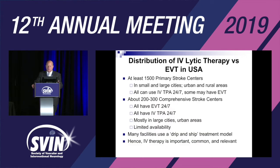What about the distribution of IV lytic therapy versus endovascular therapy in the United States? Well, currently in the US, we have probably 1,500 primary stroke centers, and they're everywhere. They're in small, medium, and large cities. They're urban and rural areas. And by definition, they can use IV TPA 24/7. Now, some of these PSCs can also do endovascular therapy, but many cannot.